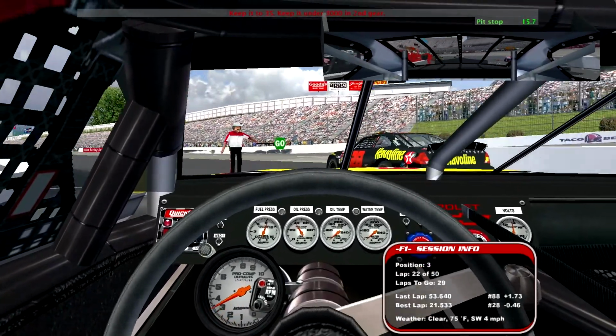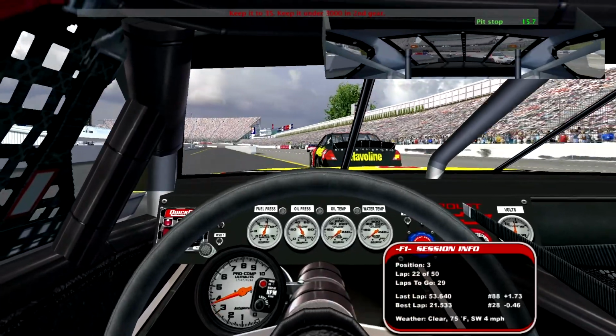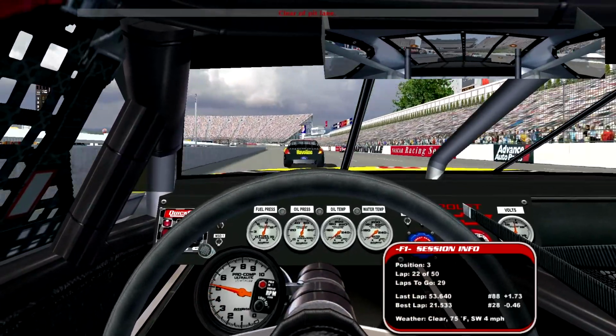But down and away, Brandon will pass us. We will exit pit road there, and I will rejoin you for the green.